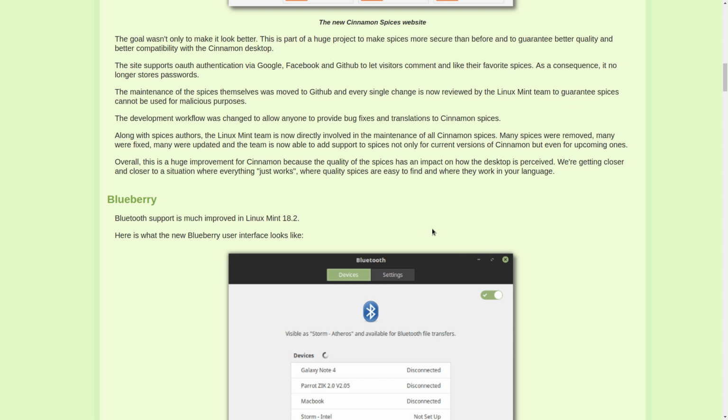It also notes that along with the spices authors, the Linux Mint team is now directly involved with the maintenance of all Cinnamon spices. Many spices were removed, many were fixed, and many were updated, and the team is now able to add support to spices not only for current versions of Cinnamon, but even for upcoming ones. Overall, this is a huge improvement for Cinnamon just because the quality of spices has an impact on how the desktop is perceived, and they say that they're getting closer and closer to a situation where everything just works.